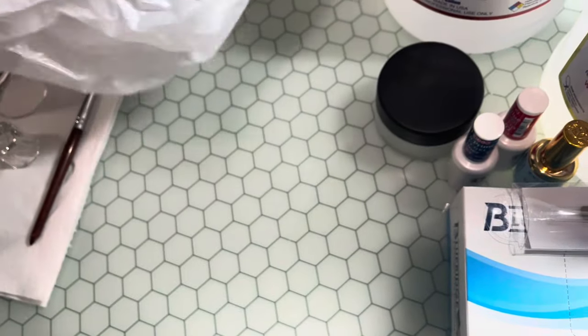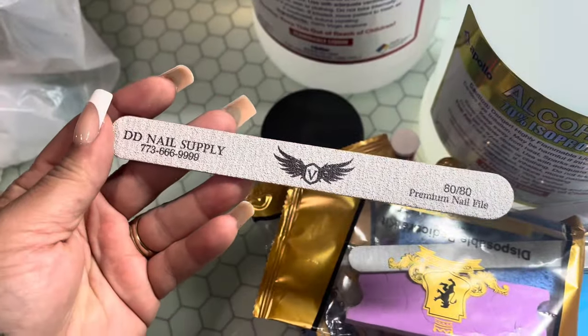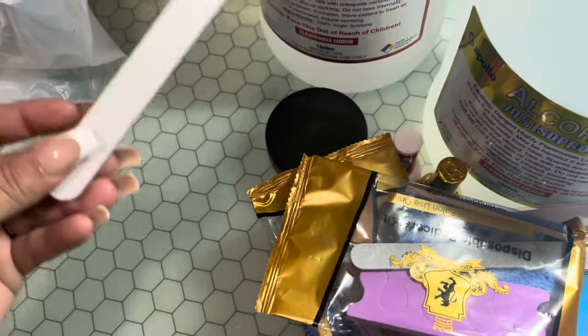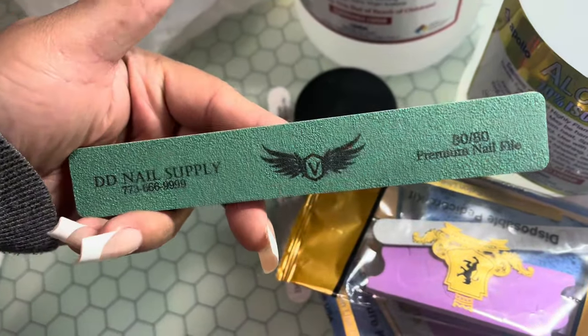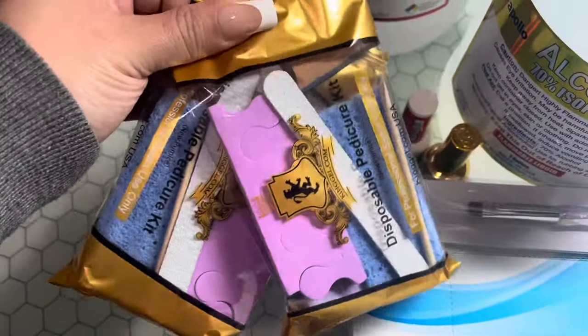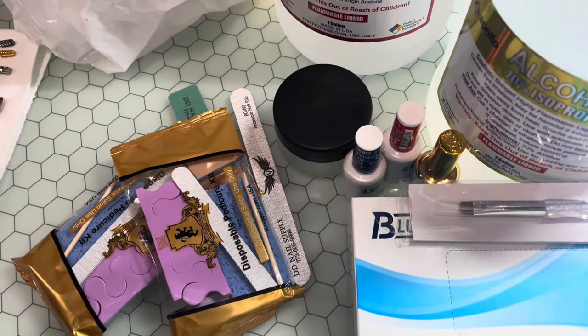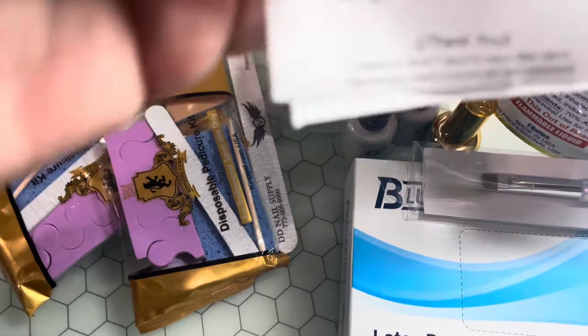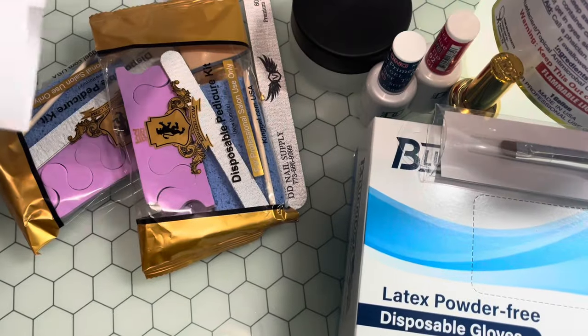And then they gave me some free items: two pedicure kits, and he gave me an 8080 nail file, which, you know, I love my 8080s. That's all I use. And then he gave me another 8080 file, and of course my two disposable pedicure kits, because you all know I do pedicures. So in total, I spent $72, which is nothing.